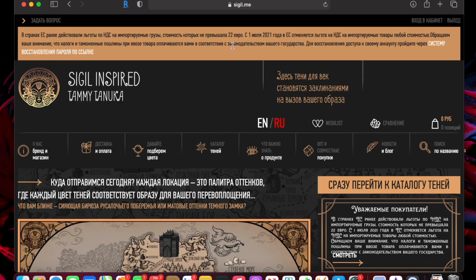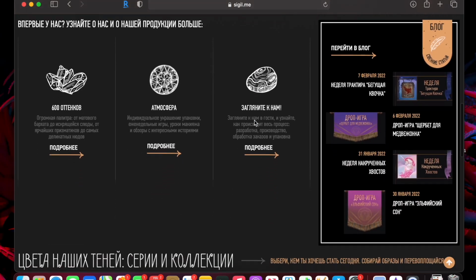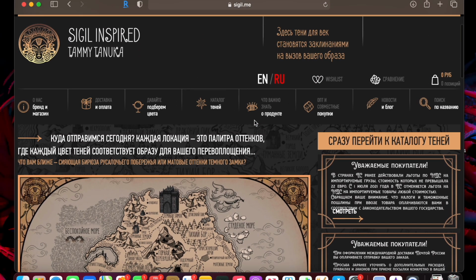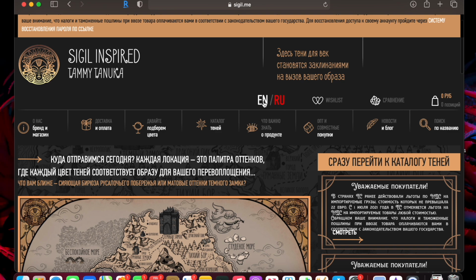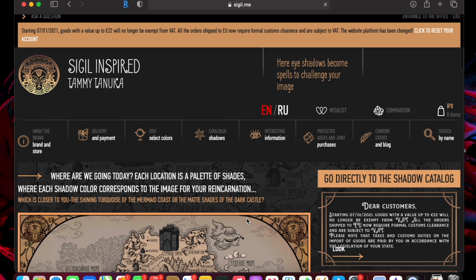All right, y'all. So as promised, here is a tutorial on how to navigate the website. So as you can see, we're on the official website for Sigil Me right here. And as you can notice, it is in Russian. So, you know, you can't really understand it. It is a lot going on. It's a language barrier. But if you click right here where my mouse is and hit EN, now it is in English, okay?